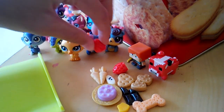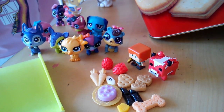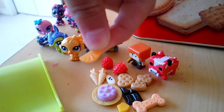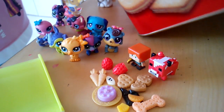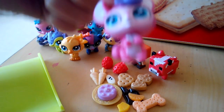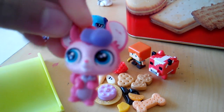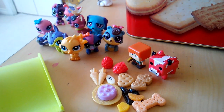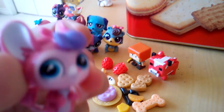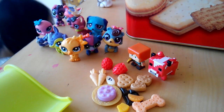Another food is the strawberry. Oh, this one is a food that my friend got for me. And this, yeah, this one. This looks like a mice or a mouse. And really, really detailed. And it's a boy because it doesn't have the eyelashes. And they have a hat. Oh gosh! Stop falling!